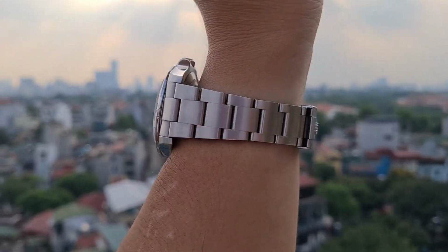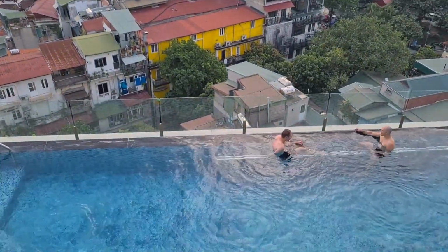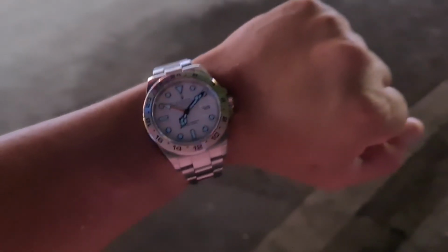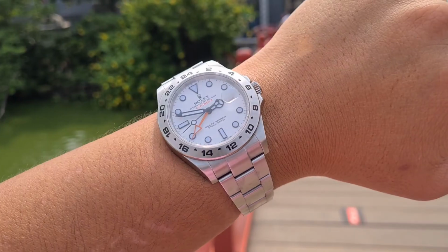Being able to use the watch as the tool that it was intended to be used justifies its existence in the collection, even if you know deep in your heart that the reason why you added it is just because you really like it, with the additional GMT complication being a mere bonus.